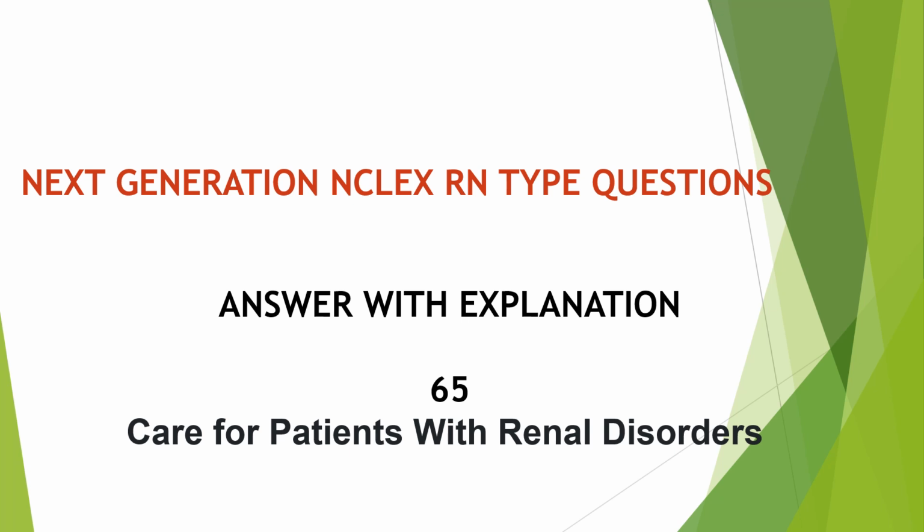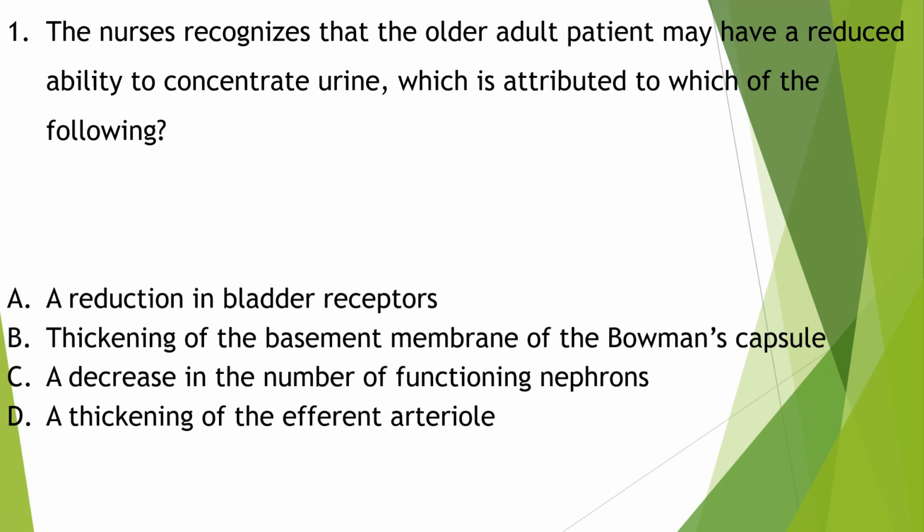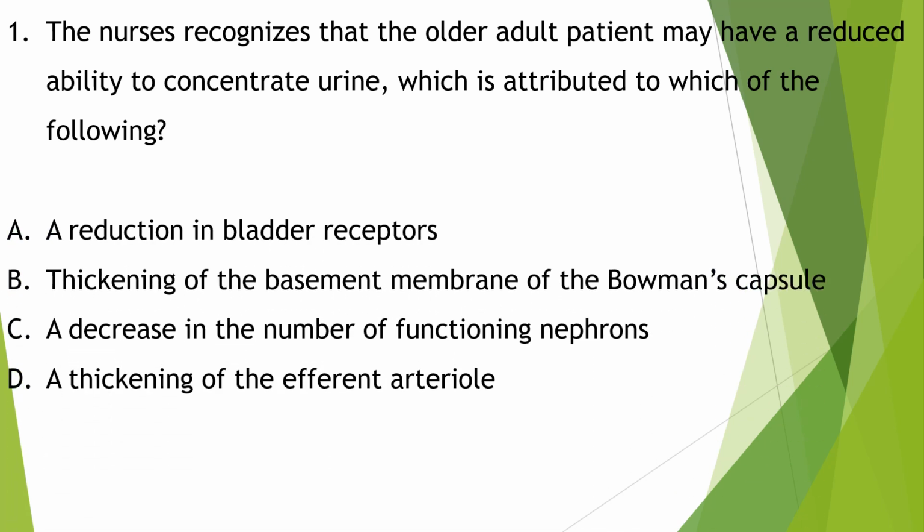Here is an NCLEX RN video based on care for patients with renal disorders. The nurse recognizes that the older adult patient may have a reduced ability to concentrate urine, which is attributed to which of the following? A reduction in bladder receptors, thickening of the basement membrane of the Bowman's capsule, a decrease in the number of functioning nephrons, a thickening of the efferent arteriole. Older adults have a reduced number of functioning nephrons, which impairs the ability to concentrate urine.